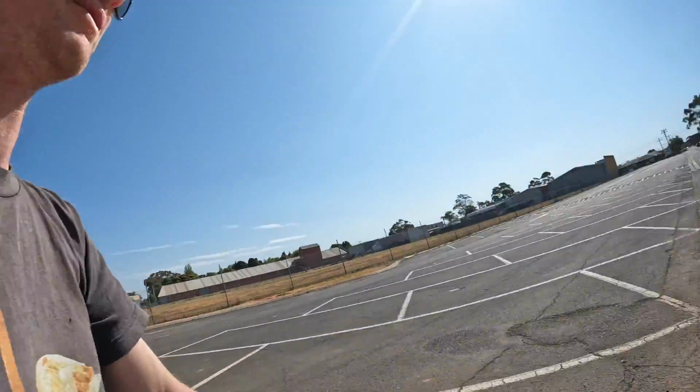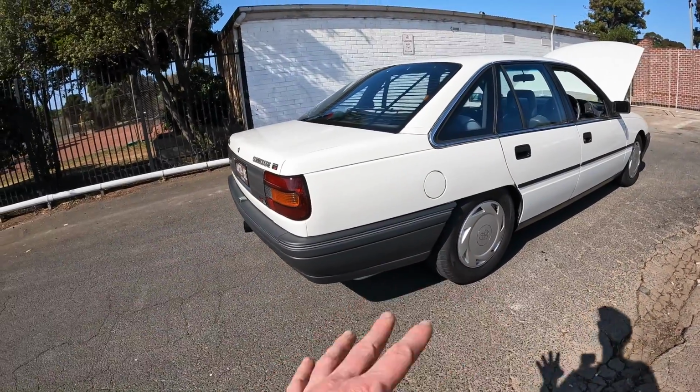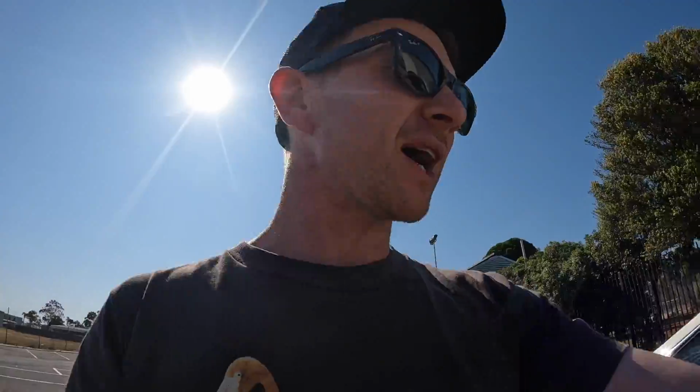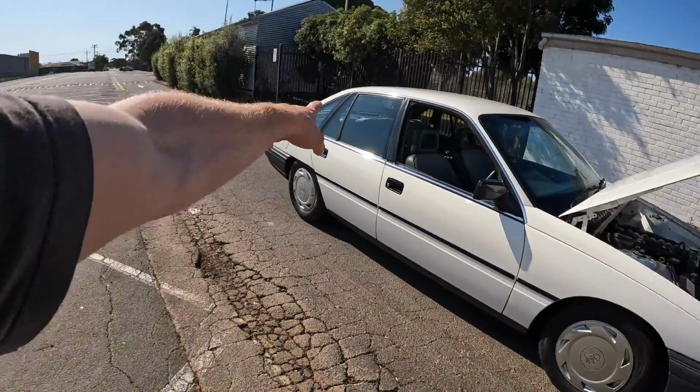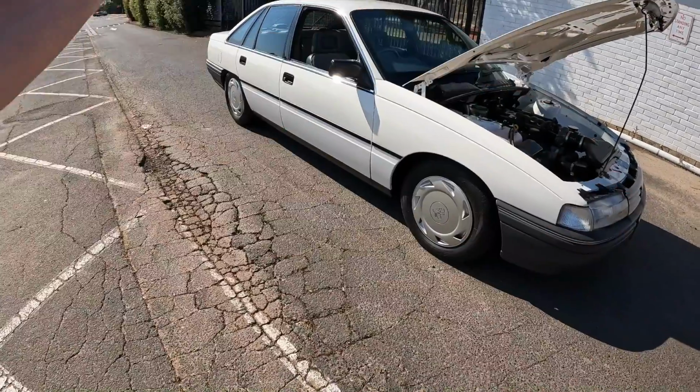Goes back to a stock diff, so stock length. It's got 3.9s in it, stock brakes on the back. It's got a mini spool center, VT brakes in the front, King springs all round. I did Pedders shocks in the rear. I'm pretty sure they're Monroes in the front. Done a whole heap of bushes.